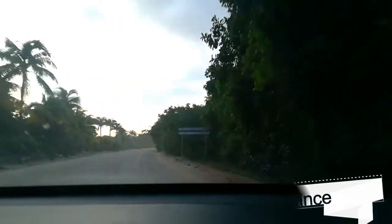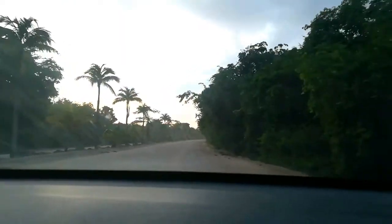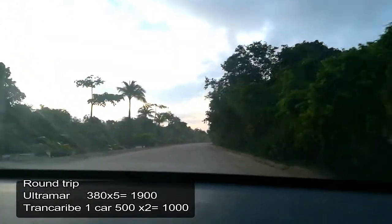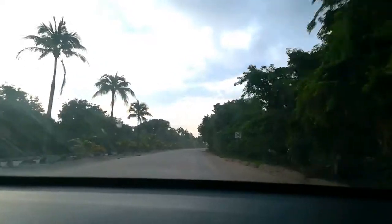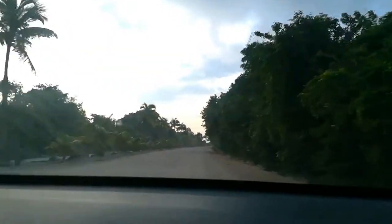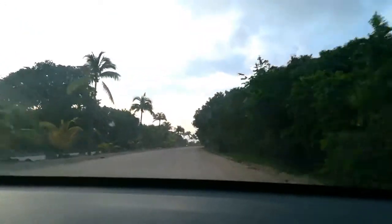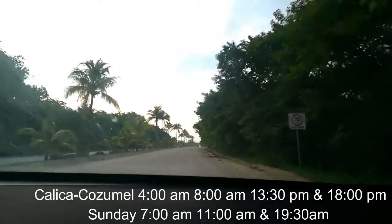Hello, today I'm going to show you how to get to Calica from Cancun Airport. I think it's a great deal, especially if you are coming with friends or family. It's cheaper than the Ultramar ferry because it charges 380 round trip, and the cargo ferry charges 500, but you could bring 4 passengers besides the driver.